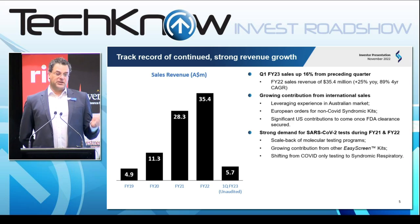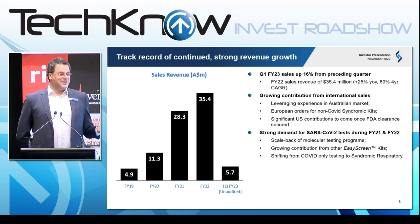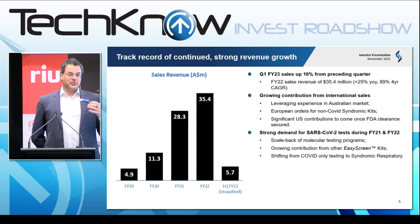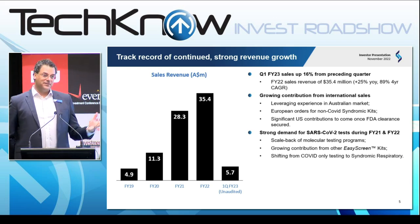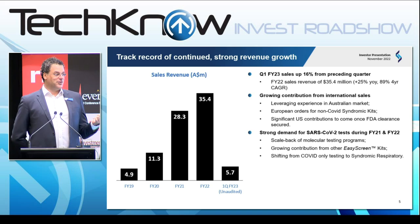So as I said, there has been strong demand for SARS-CoV-2, but we know that these tests are being scaled back. And that's why we're happy that we are shifting to what we call syndromic testing. I think everybody here has had the experience where they've got symptoms, they've gone for a COVID test and told they were negative. But what does that mean? You still have symptoms. Was the test wrong? Do you have something else?